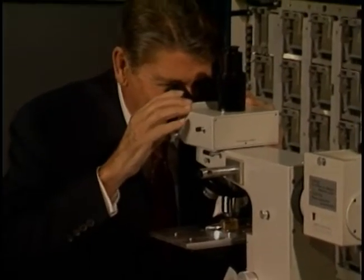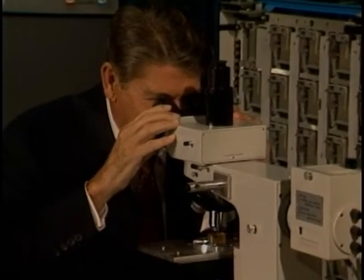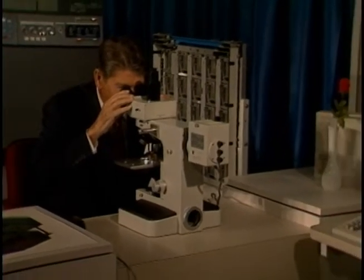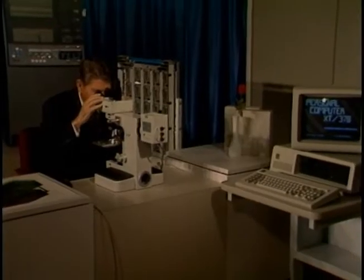Yeah. It's truly amazing. It's so small that you can only see it under very high magnification. And when I take you down into the factory, you'll see how people have to cope with and work with those size geometries every day.